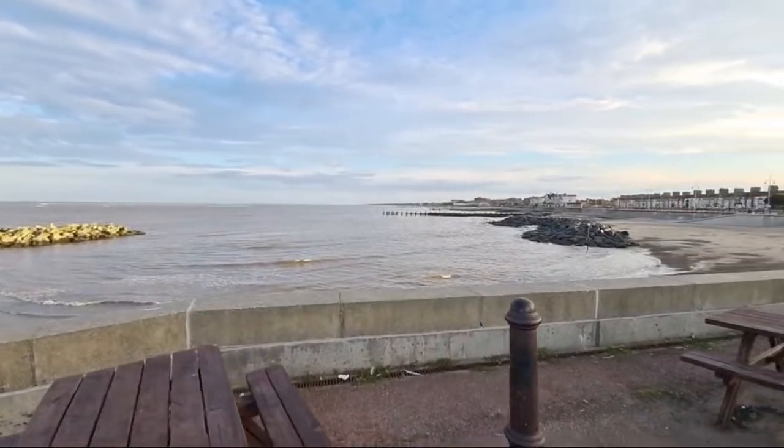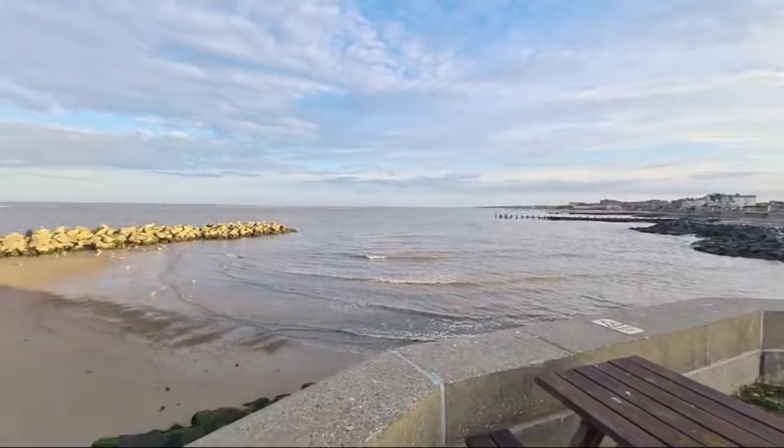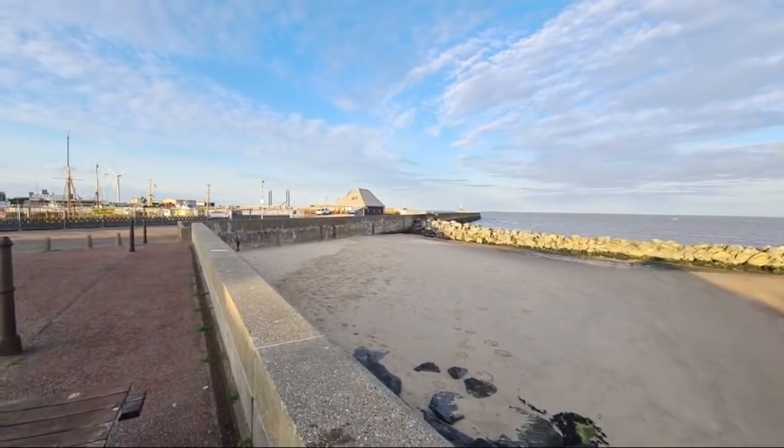Very calm evening in Lowestoft this evening. Look at that. Looking really lovely. And my favourite beach in Lowestoft to come to. Completely shielded and really quiet as well.